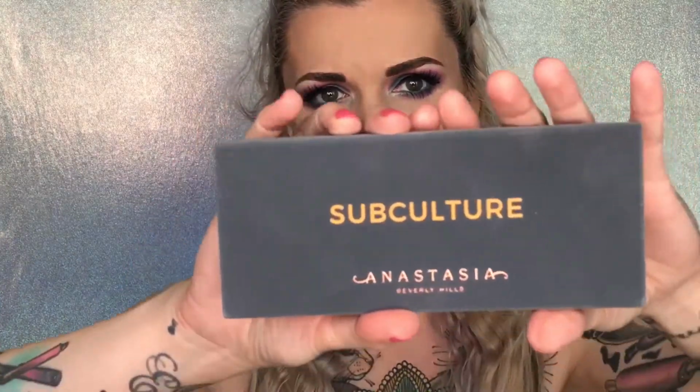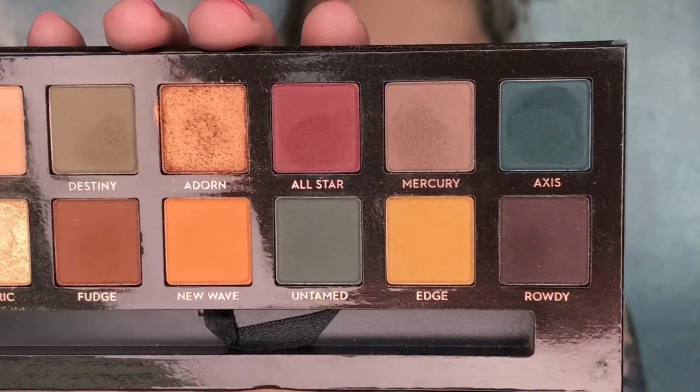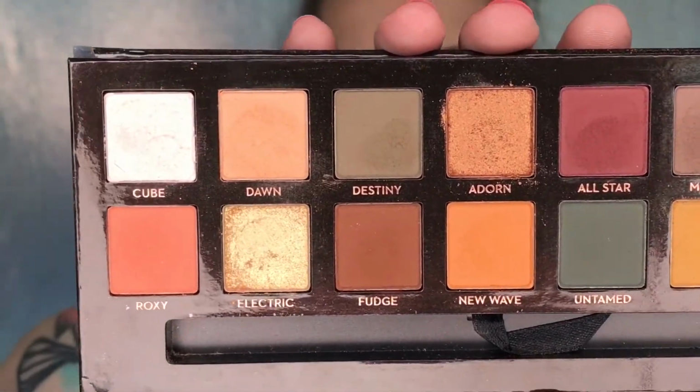And the final thing on my favorites list is something that's probably on everyone's least favorite list this month, the Anastasia Subculture palette. I have been loving this palette since doing my video. I've been using this palette quite a bit, and I'll just show you how it looks from my usage. This is the usage from around 6 uses, I would say.